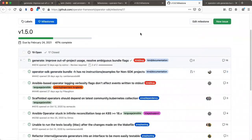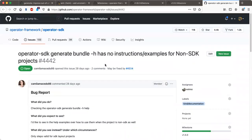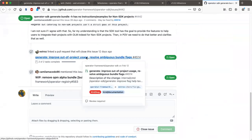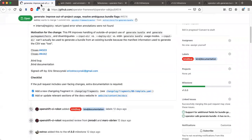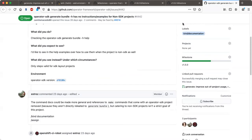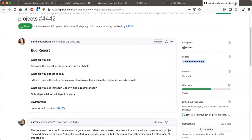Generate bundle has no instruction examples for non-SDK projects. Yeah, that PR that you opened of mine, the one all the way on the left in your tabs, that closes this issue. And I expect to have that in before 1.5 is released. So we can just leave this in the milestone. Okay.